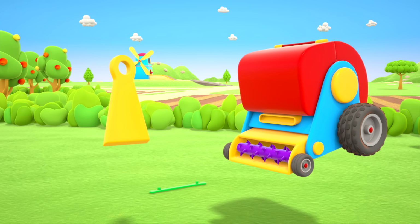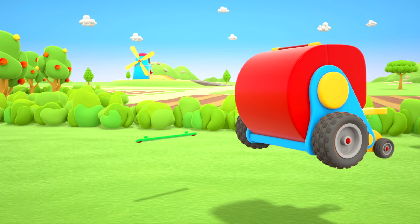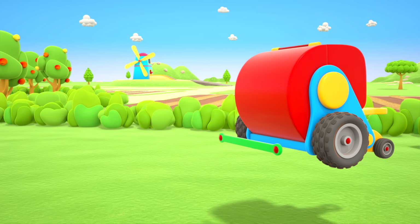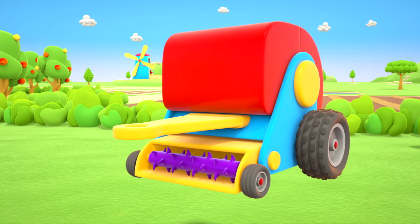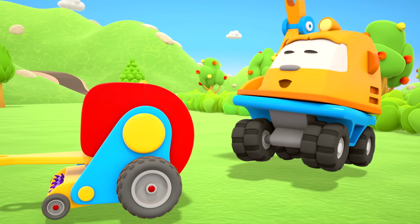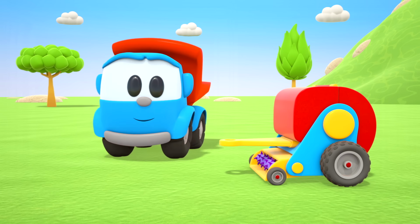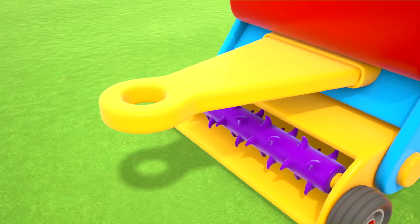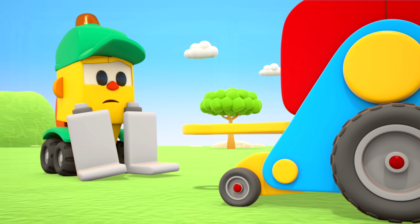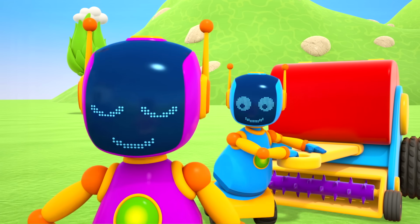The coupler. And the rear panel with lights. It's ready! Not quite. No, not quite. Something is missing. That's right. How will the baler move through the field?